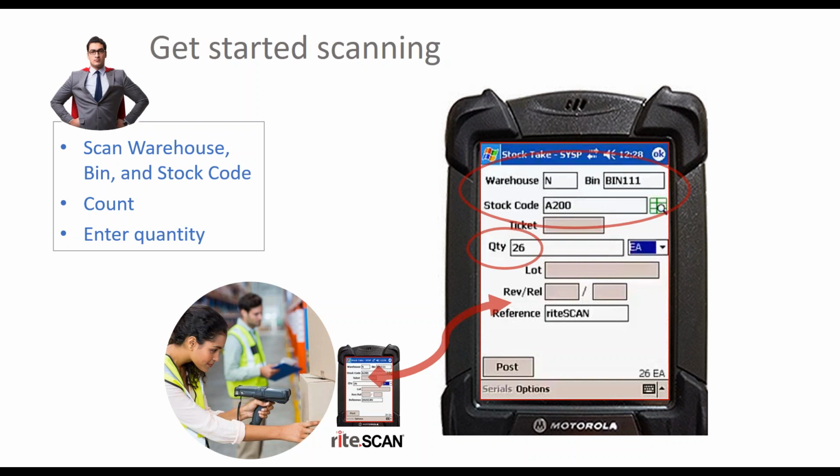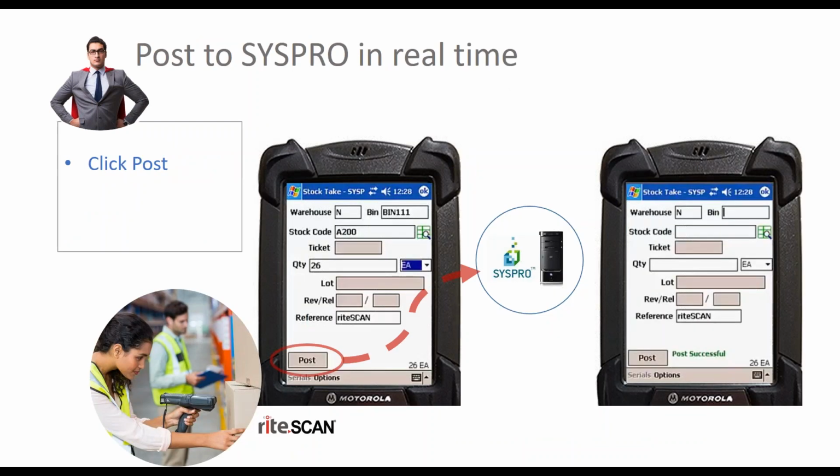So now that they've gone through the actual count process and entered all of the data that's required, they're going to post this information to SYSPRO. So as soon as they select post, it's going to display a successful message to the operator, and they can go ahead and either count the next location or count the next stock code that is required from their pick ticket at that time as well. And they're just going to repeat those steps until all of this is complete.